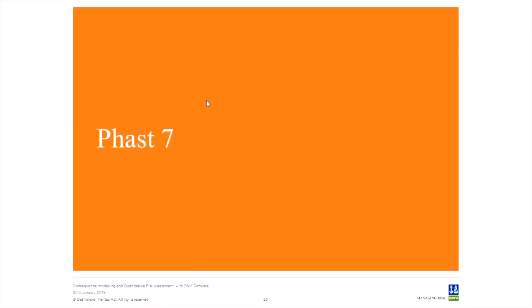We'll just have a quick introduction to Fast 7, and I'll try and give you a run through of the software briefly, and also kind of point out where we see this fits and how it can help in your job of managing major accident hazards.